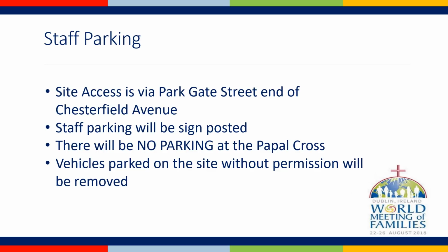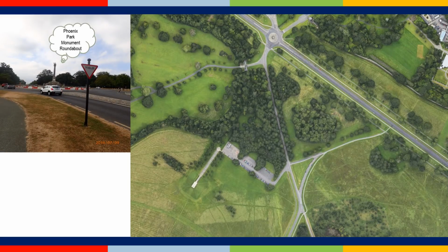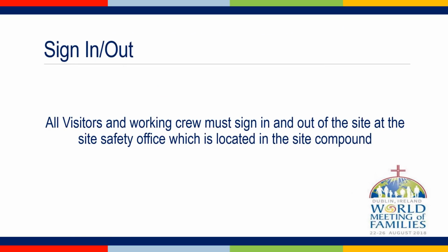Access to the site is via the Parkgate Street end of Chesterfield Avenue, and the staff car parking will be signposted. Please follow these signs and note that there will be no staff parking on the construction site. For vehicles that are delivering to the site, enter the park at the Parkgate Street end of Chesterfield Avenue. At the Phoenix Monument roundabout, turn left onto Acres Road, passing the US Embassy gates. The site compound is in the car park behind the Papal Cross on your right-hand side. All visitors and working staff must sign in and out of the site at the Site Safety Office, which will be located in the site compound.